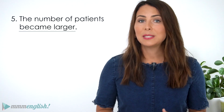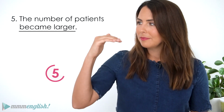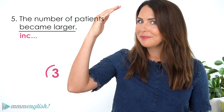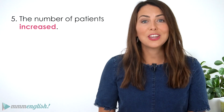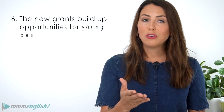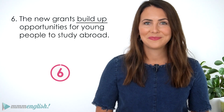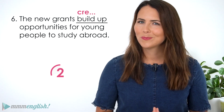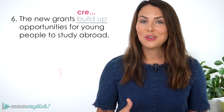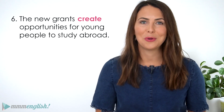The number of patients became larger. The number of patients increased. The new grants build up opportunities for young people to study abroad. The new grants create opportunities for young people to study abroad.